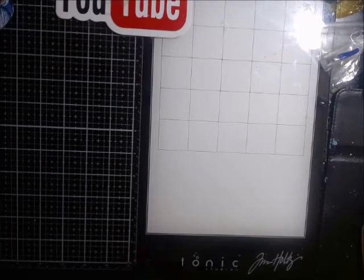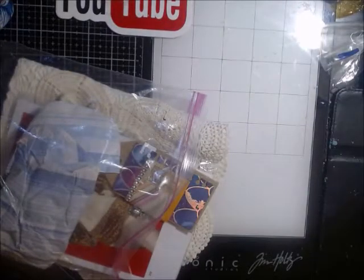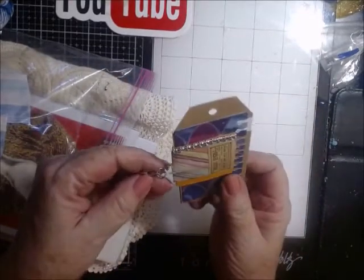So, let me set this one here. The next one is from the Dafi auction. I'm assuming it is because it's Jean Peters' return address. And I haven't bought anything from Jean Peters, so. Yep, it is. Assuming there's nothing in there. No, it's just the paper. I guess this is a thank you gift. It's a tag.